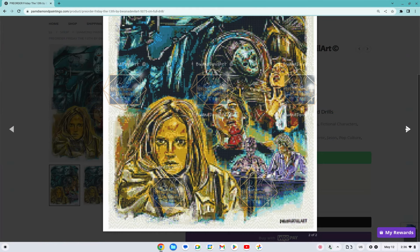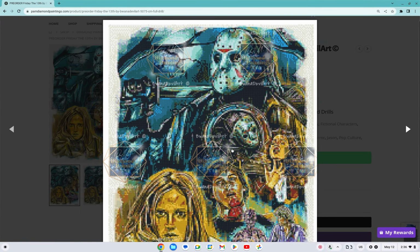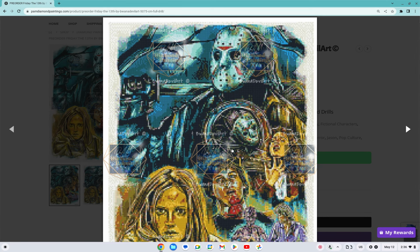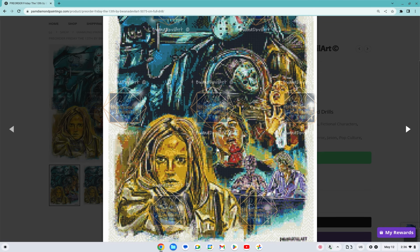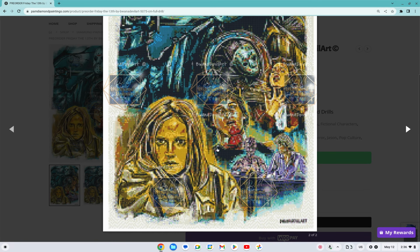Let's look at the rendering. Okay. Yeah, this is so freaking cool. Lots and lots of confetti, but it has to be there to capture all these details.